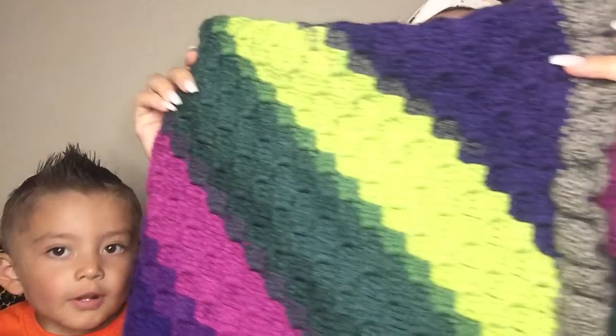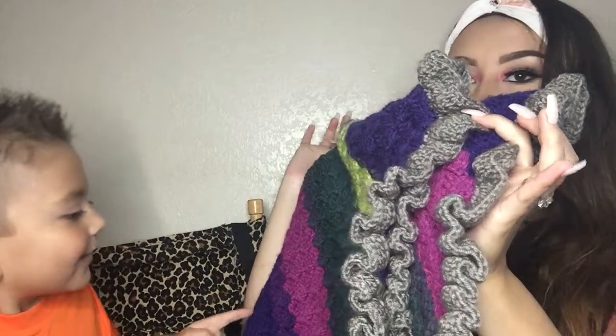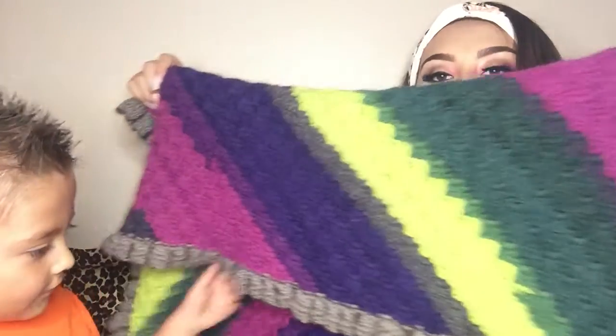So the first thing is a blanket. I like the blankie. You like it? How many colors does it have? Let's see, it has 1, 2, 3, 4, 5 colors. And it's pretty big too, but you can't really see. We're going to cover up the whole thing. It's really big. And that was handmade. It's just so cute.